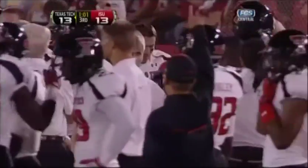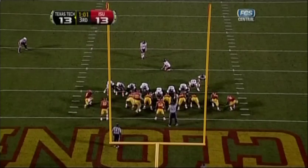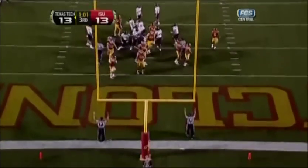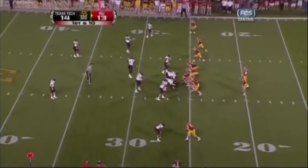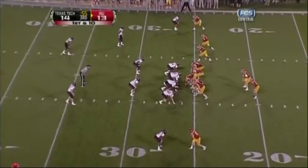Ryan Buston, the sophomore from Kilgore, Texas, on for the PAT and the lead. He's got it. Kilgore. James White in the backfield now with Steele Jantz. 55 seconds to go before we move to the final 15 minutes.